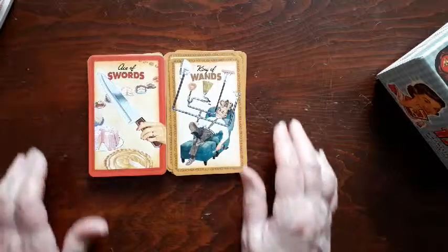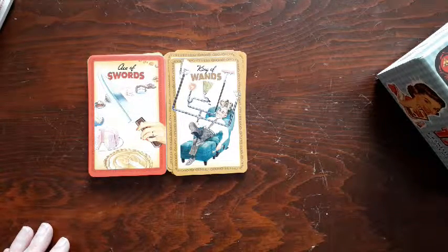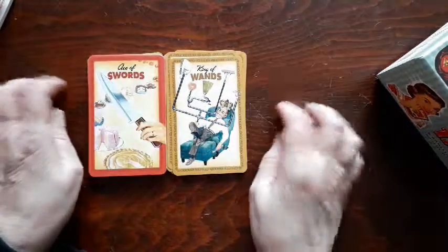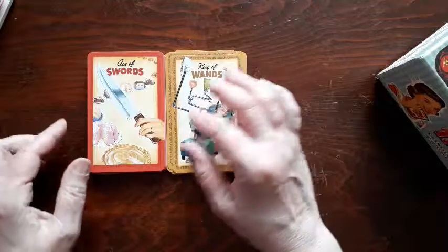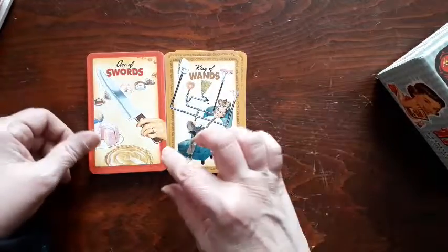I'm going to use this to read for other people and see how it works. I really like this deck. How many times have I said that? I don't know. I think this is very special. I keep saying that. But anyways, I really like this.